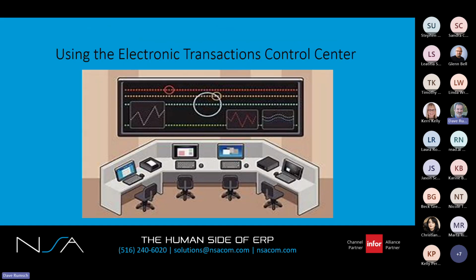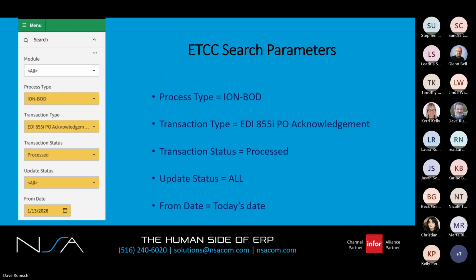Let's talk about the Electronic Transactions Control Center. Now, this is the meat of the process. And if it's set up properly, 80 or 90% of the transactions will flow smoothly without errors, especially as you get more comfortable with each specific vendor.